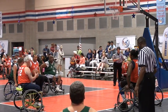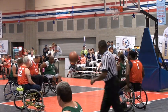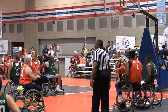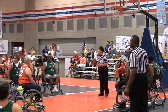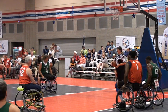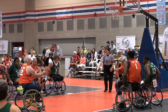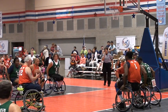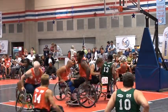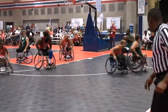George Norton at the line for a couple of free throws. First one off the front of the rim. Norton, an Army veteran from Fairhaven, Massachusetts. Been playing wheelchair basketball for 20 years. Andre Wells out, Lisa Maddox back in. Michael Bottery also in for the green team as Michael Thomas goes out. Second free throw attempt is good from George Norton. He now has 3 points on the night, and it's a 14-point lead for the Green team.